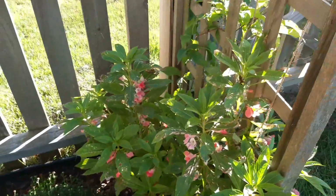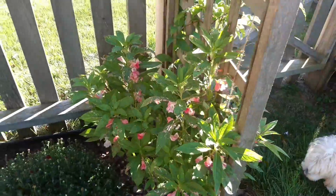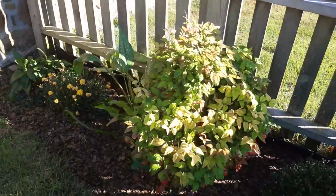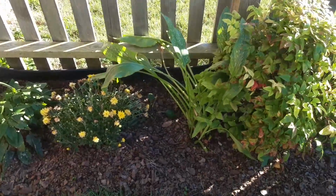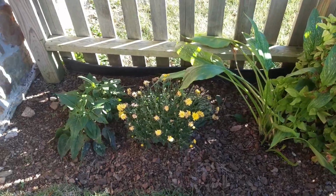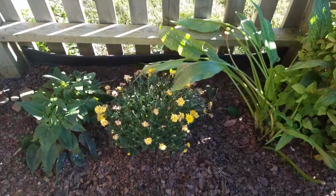And then these touch-me-nots here, they've come up volunteer. Don't know where the seed came from. Apparently I bought something that had seed in it, or I don't know. They've been coming up for the last 2 or 3 years. And sometimes I pull them out, sometimes I let them go.